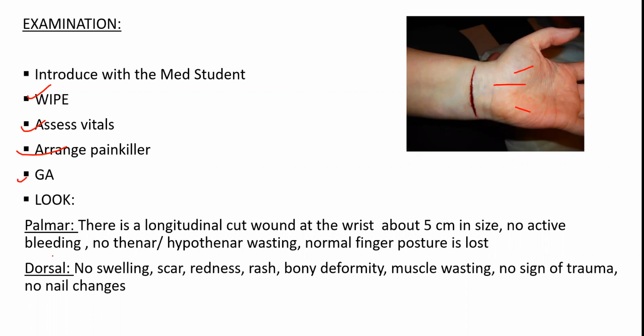After that, you will ask the patient, can you please turn over your hand? When the patient turns over, you will examine the dorsal aspect for any other injuries, any redness, any scar, any other deformities, or any other sign of trauma. It's not very important to check the dorsal aspect here. It's mainly the palmar aspect which is important.